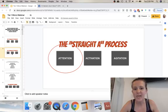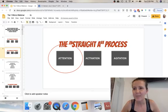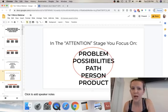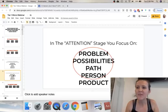The job of attention, which is what we're going to talk about today, is to make sure that you are making your prospects aware of the problem, the possibilities, the path, and the person, so that when you try to activate them into a lead or a buyer, when you try to introduce them to your product, they are actually primed and ready for it. So you have to make sure that before you introduce your product, before you try to send someone through a funnel, get them on the phone, get their name and email address, and introduce them to whatever it is that you're offering or selling, they are actually in a frame of mind where they're ready for it.